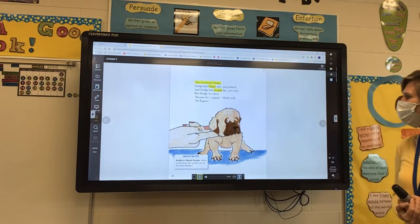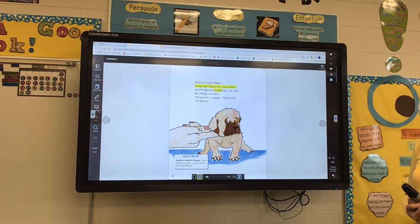Then he found Mudge. Mudge had floppy ears, not pointed, and Mudge had straight fur, not curly. But Mudge was short. Because he's a puppy, Henry said. He'll grow. Analyze the text. Author's word choice. What words does the author use to describe Mudge?